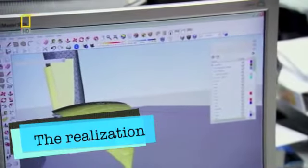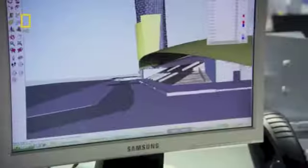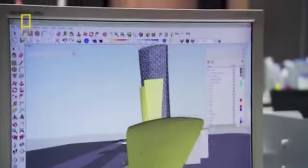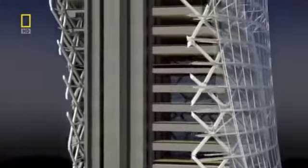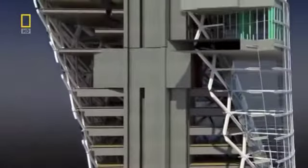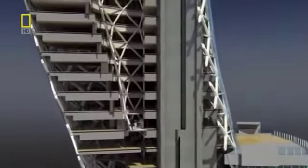Now, the idea must make the leap from the drawing board to the construction site. The only problem is, no one has ever attempted a skyscraper like this before. Everyone realized that this is a crazy structure to build, and how are we going to build it? To make Capitol Gate's gravity-defying design a reality, it'll take some extraordinary engineering, and the challenge begins on day 1.